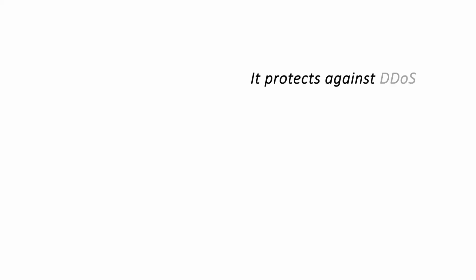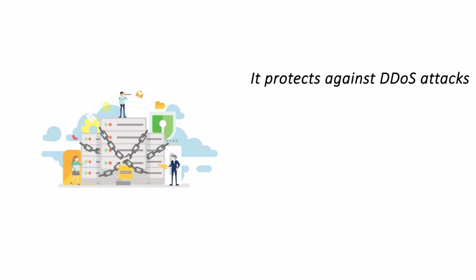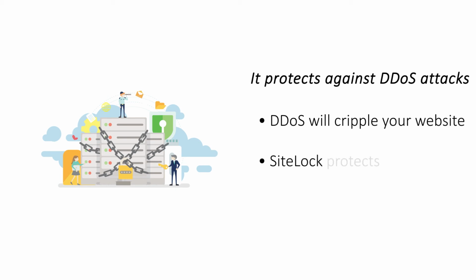It protects against DDoS attacks. A DDoS attack is among the worst cyberattacks that crash your website with a barrage of requests. SiteLock protects web apps, infrastructure and DNS to fortify your site against a DDoS attack.